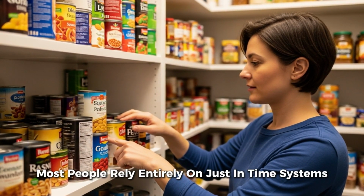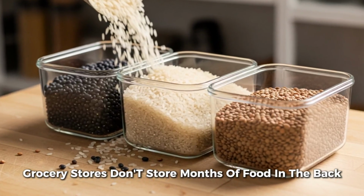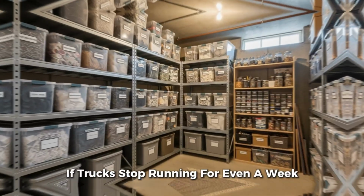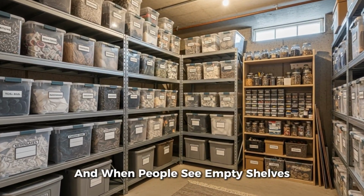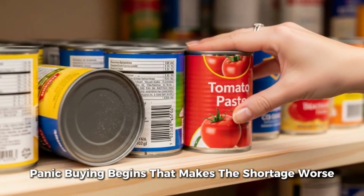Most people rely entirely on just-in-time systems. Grocery stores don't store months of food in the back. They restock constantly. If trucks stop running for even a week, shelves begin to empty. And when people see empty shelves, panic buying begins. That makes the shortage worse.